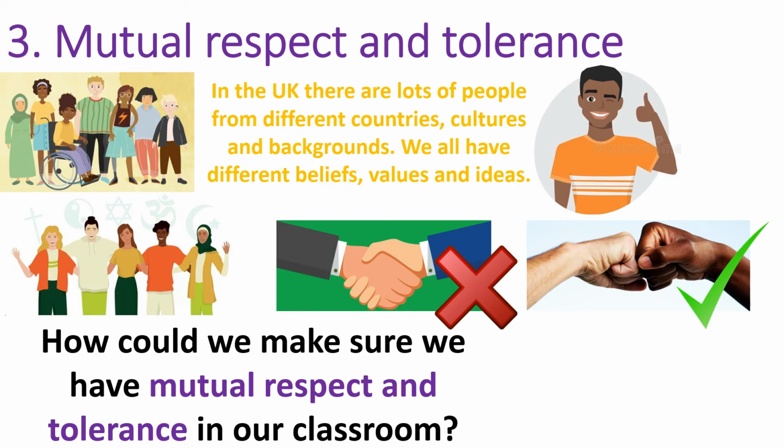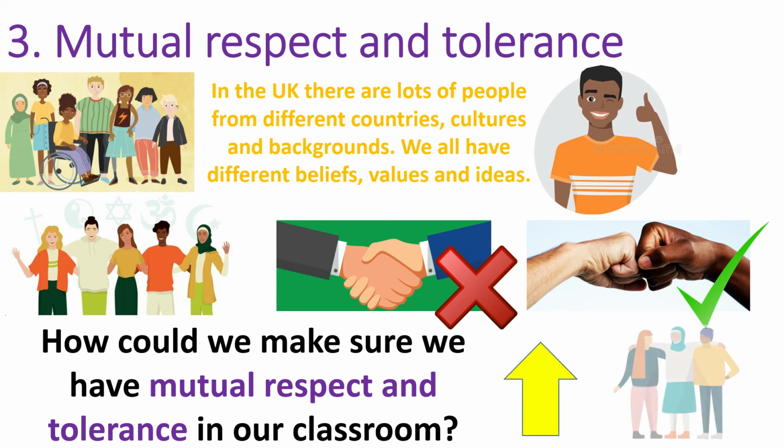Look around your classroom now and you will see that everyone is different. During your course, remember that we are all different. We have different beliefs, values and ideas, and that is a good thing. You do not need to agree with each other, but respect each other and be kind to each other.